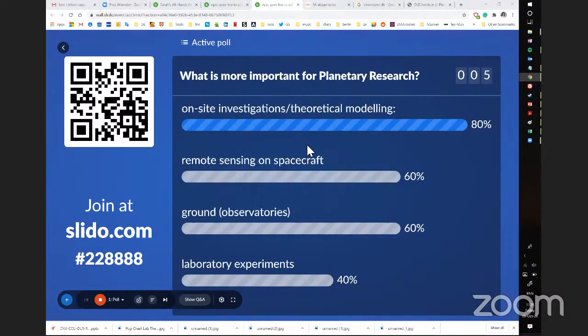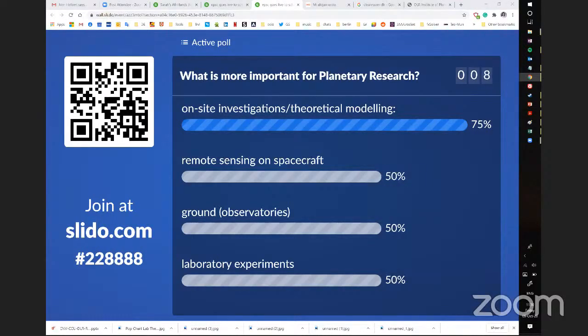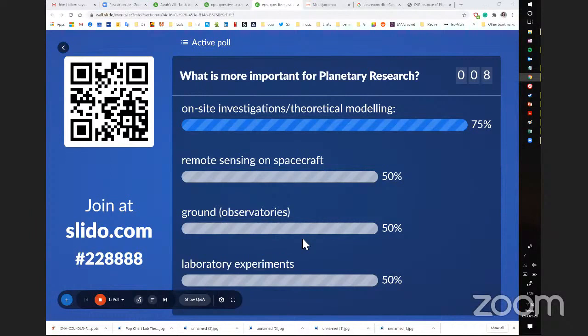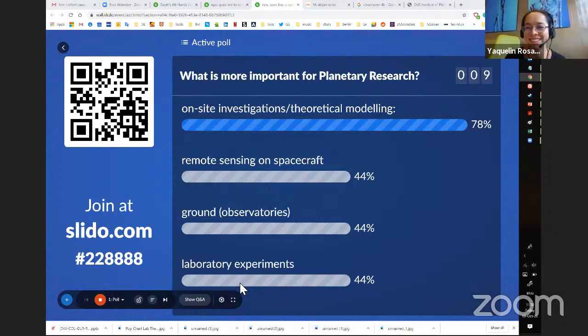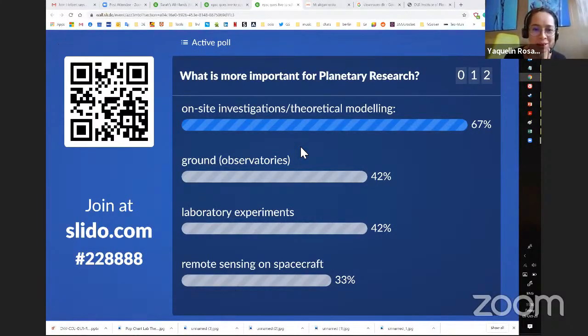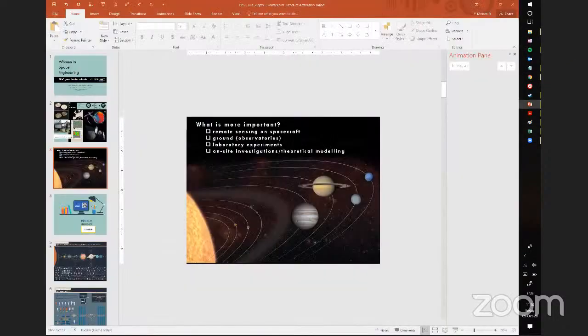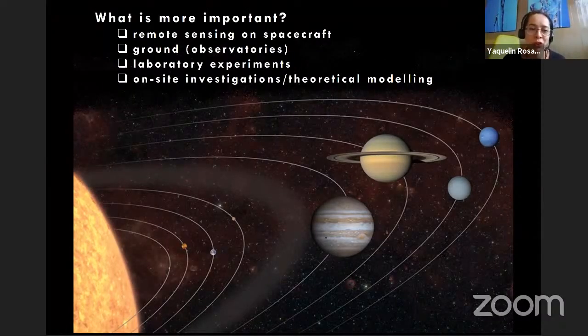Okay, we have one leading: on-site investigations. Of course, laboratory experiments are very important. Sarah and myself will agree on that. Here it keeps changing, so we'll leave it at that. My takeaway is the combination and the collaboration of all parts.